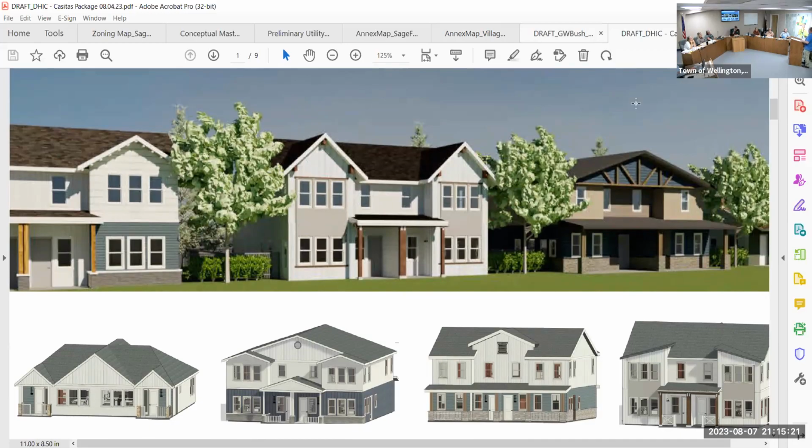Yeah, phasing wise, we hope to bring through the first multifamily site along GW Bush in the first 100 lots and the 9 acres of commercial over the next year and a half, 2 years.